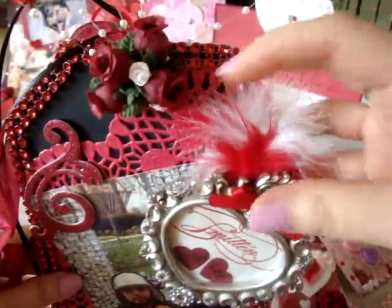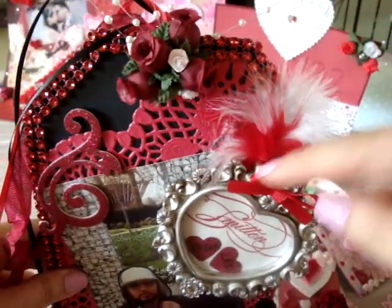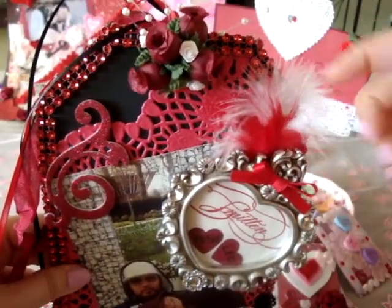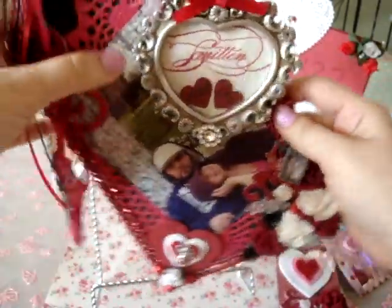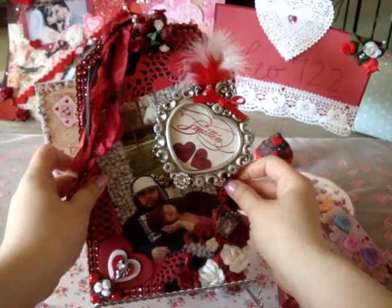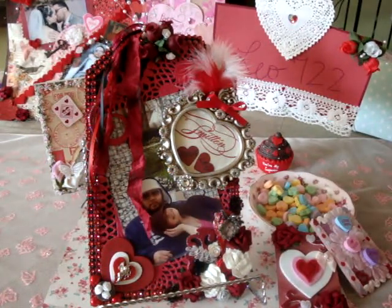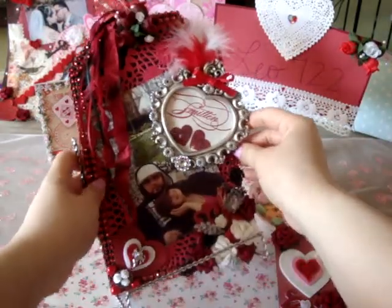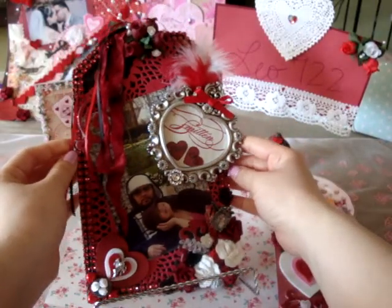And then I had this kind of open space here. I wasn't sure what I wanted to do, so I just added these feathers. A little bit of glue, and then I tucked them underneath the frame. So that was it. This was my tag, and that is my challenge entry. So I hope you guys like them. And my husband did really like this, in case you are wondering.